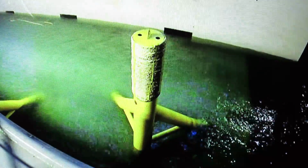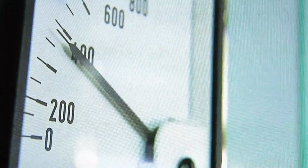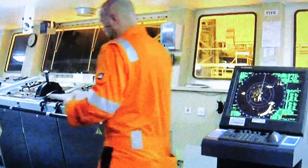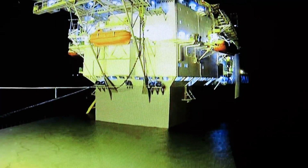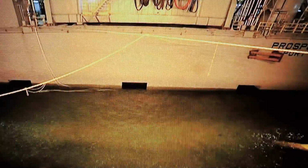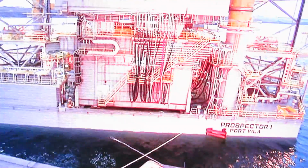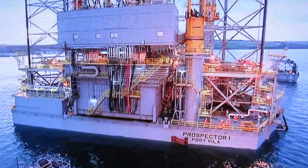While this is happening, the engineers are carefully monitoring the flow of water into the ballast tanks and checking the stability of the ship and the rig. At 7 a.m, the ship has sunk a total of 12 metres. That's the height of a 4-storey building. It's a bizarre sight. Now the most tricky part of the whole process is about to begin.